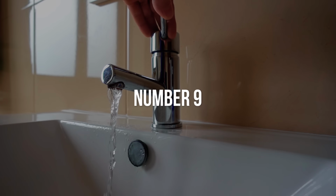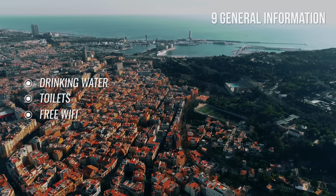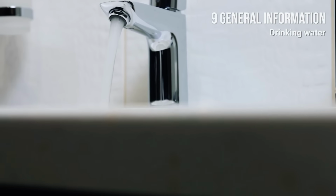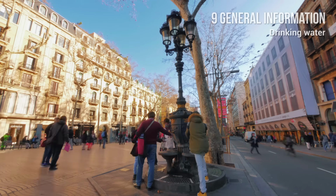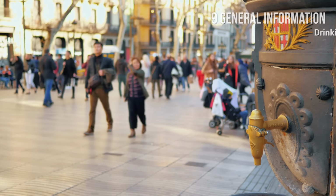Number 9. General information. Here are some other things you should know for a nice and easy experience in Barcelona. Drinking water. It is safe to drink tap water in Barcelona. There are around 1,600 free drinking fountains throughout the city. We'll cover apps for finding water fountains in a minute. Toilets.